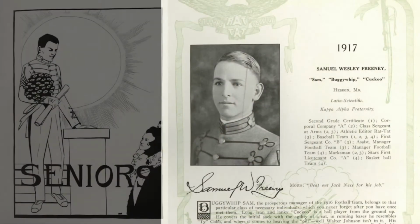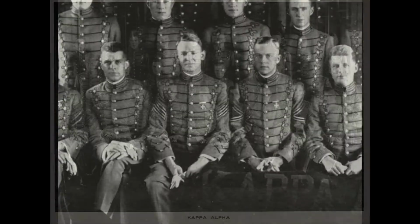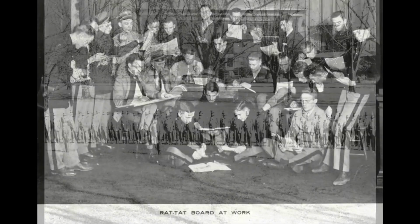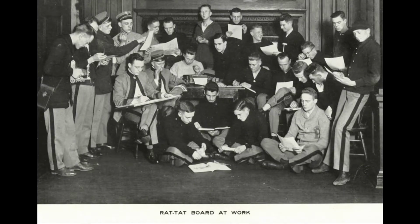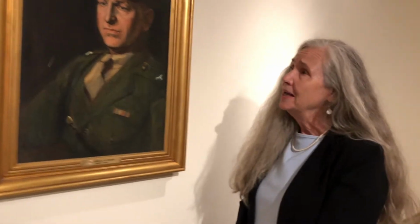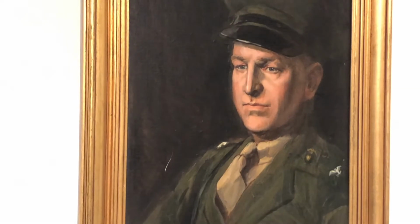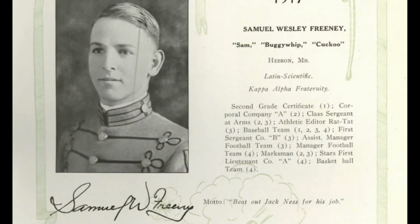Freeny. He was a 1917 graduate of the college when the college was both a military prep school and a college. And he has an interesting background. We don't know really anything about the artist. It's not signed. It's interesting too, he died in World War II in the Bataan Death March, and so there's actually a lot of information that's chronicled about him that I find actually tears at my heartstrings somewhat, particularly after seeing the portraits in the yearbooks and that kind of thing.